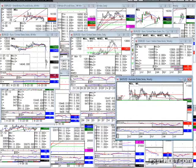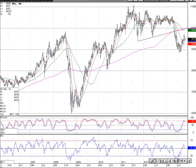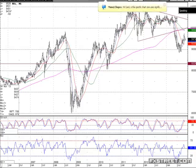Again, you can see that we broke out of this triangle. I leave these lines on, but for the purposes of today, I'll take them off. You see this triangle here? Okay? Now we've broken out of that. Now if you measure between this point here and this point here, and you add it to that break point, it takes you down to around this level here. Okay? So that's what we'd be looking at the Aussie to reach. I think it's going to happen quite quickly.